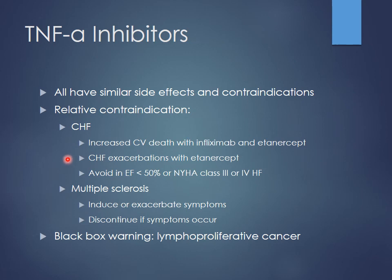You can have some patients have exacerbations occurring while on etanercept, and so they recommend that if you have later stage heart failure, ejection fractions less than 50%, to possibly avoid these agents, right? So that is one consideration if you had someone in CHF. Maybe a TNF alpha inhibitor is not going to be the best drug for them from that standpoint.